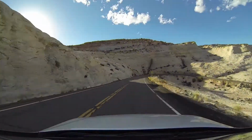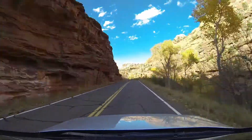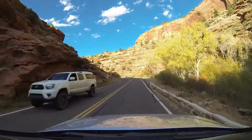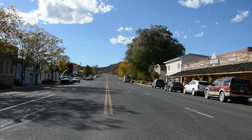Tell me, why is Escalante such a special place? Well, as you saw driving in today, Escalante is one of the most beautiful places that you'll ever see. The highway that you drove in on today, Highway 12, is rated the second most beautiful highway in the world. So the scenery around here is unreal. This is where I'm from, though. I was born and raised here, grew up here, and it's just a place that I love. It's very dear to my heart. Small town, hometown boy.